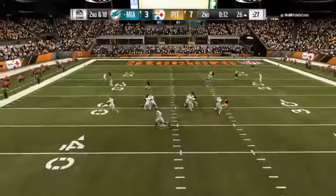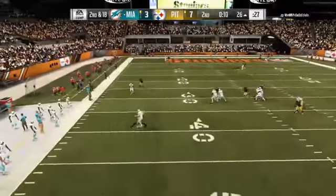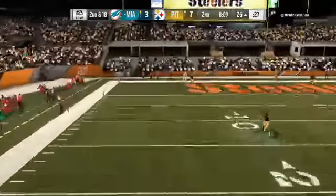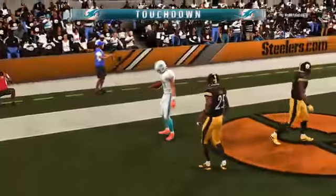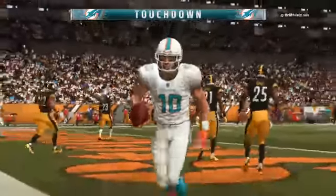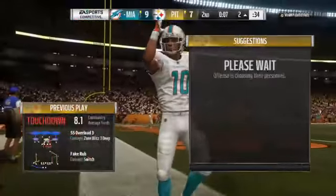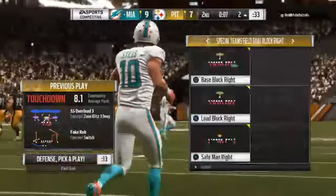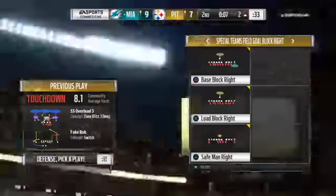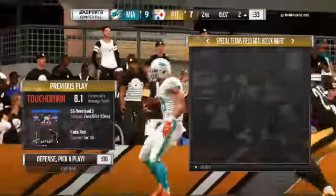A shotgun snap for Tannehill. Steps away to his left. He's going to let it go deep for the end zone. And Stills has got it. Touchdown, Miami. Kenny Stills in the final seconds of the first half. And the Dolphins are in for 6. So they're able to capture the lead here just before halftime.